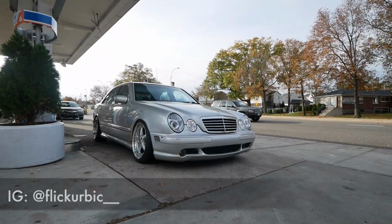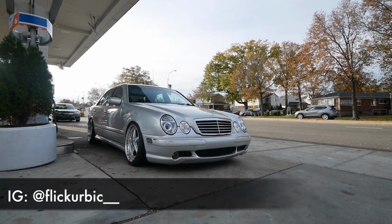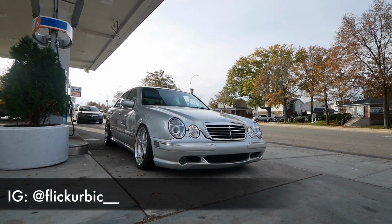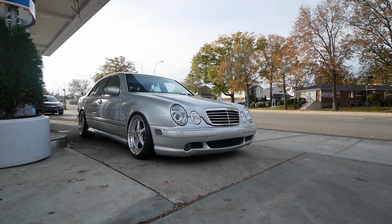Yeah, so that will be a fun day. And the last piece of the puzzle, I love the bumper on this W210 E55, and look at the stance. So enough for this car, let's get on the road.